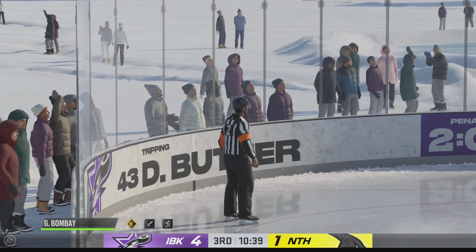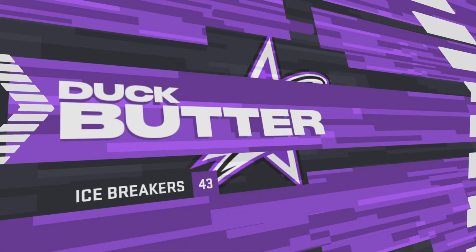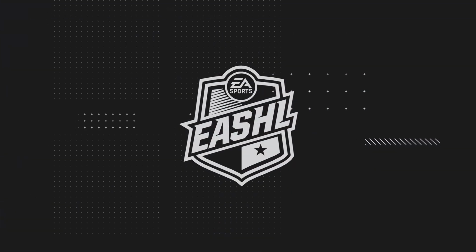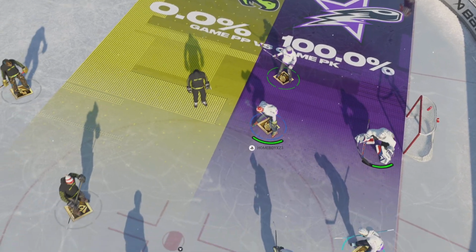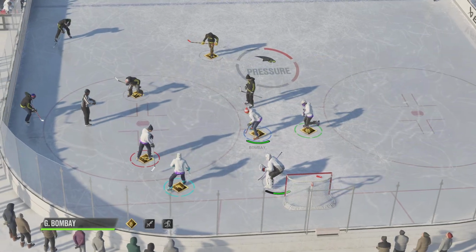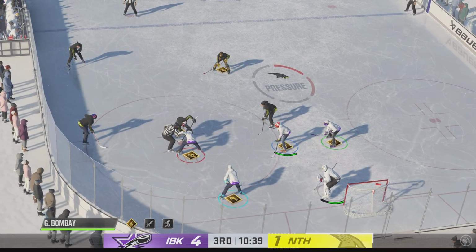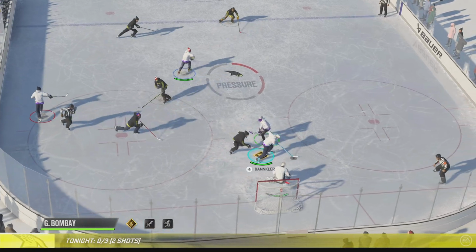Well, the official is right there to make the call, and no question about it, it's tripping. Anytime you take someone's feet out from under them, you're going to head to the box for two. Power play unit going back to work. They haven't scored yet in the game on the power play, but no need to get frustrated. They all bring a different skill set. It's the reason why they're out there.